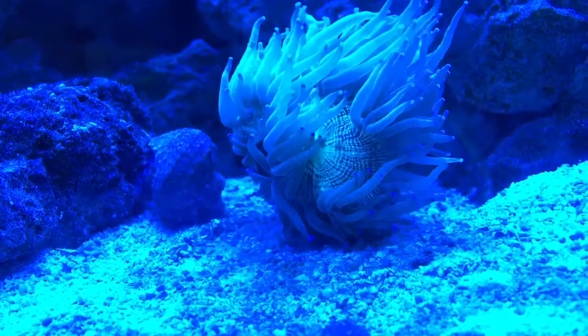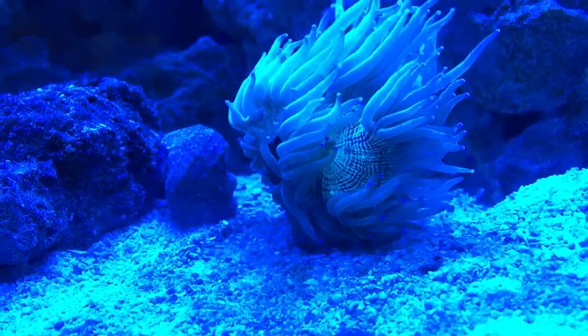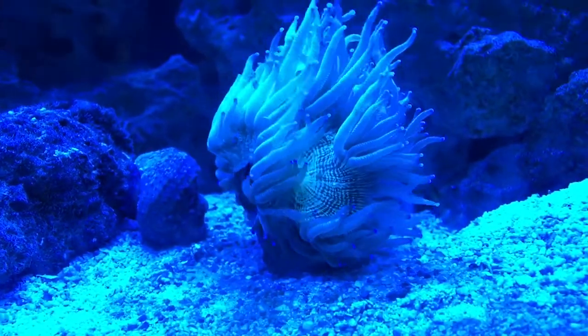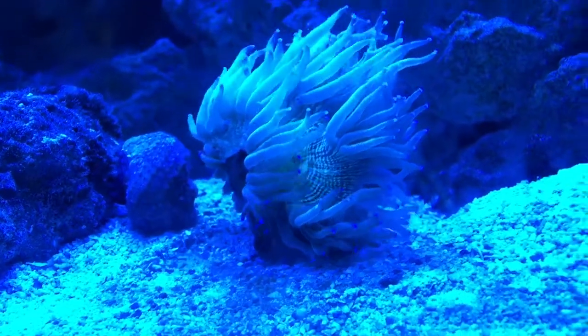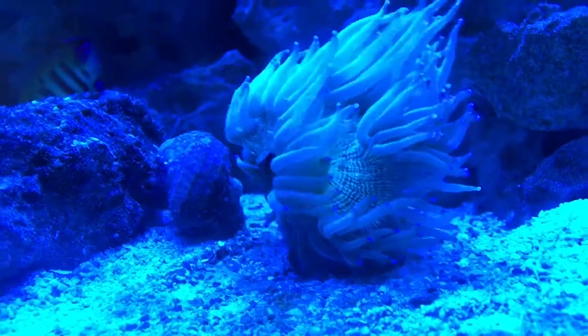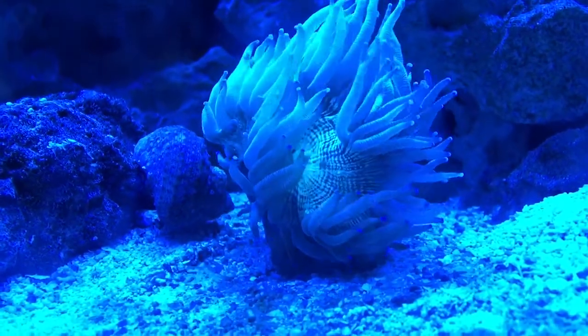Got the kids in the background, but noticed something the other day and just wanted to give you guys an update. You're looking at my Elegance Coral right now. It's under the blue actinic lighting, but I got flatworms. There's a couple on here. I'm not sure if you can really tell. I'm trying to move the camera a little bit. You can see one right there, kind of towards the middle of the screen.